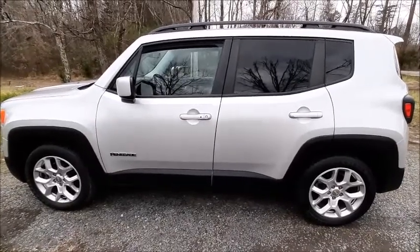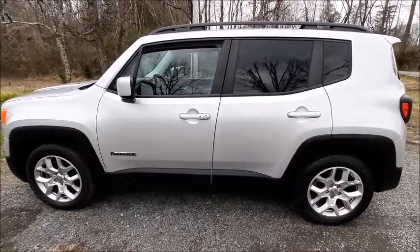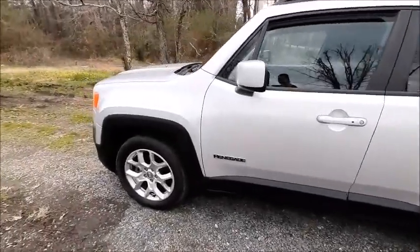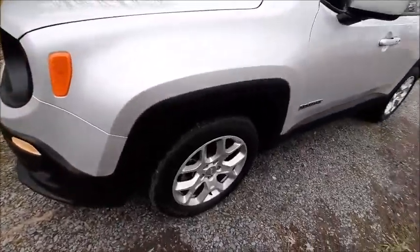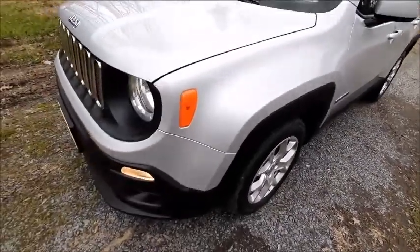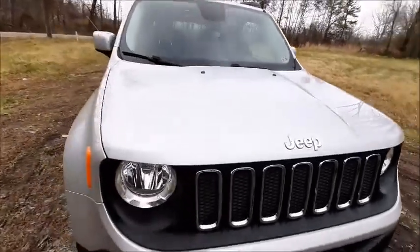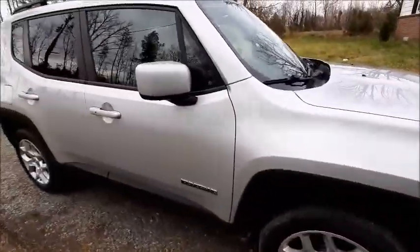Alright guys, let me introduce you to our new Jeep Renegade. It is a 2016 Jeep, and we are looking for the second Easter egg on it. We've already found the first one. I got new Firestones. Well, actually, I don't know how new those are. I can check. Cool grill. Bright lights. Lights that work.